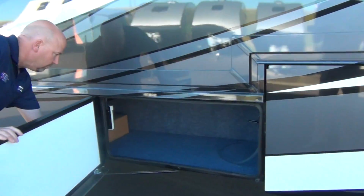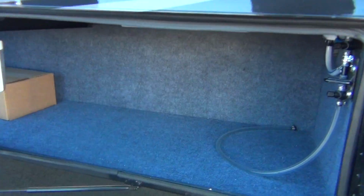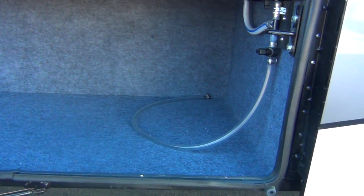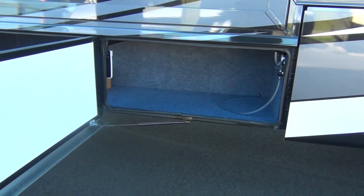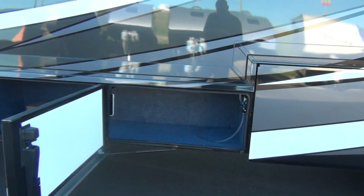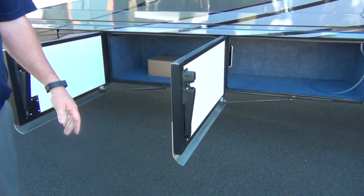All right, moving forward, again, side swing doors. You can see that hose laying there. That hose is for winterization purposes. That will actually suck the RV antifreeze straight out of the bottle, which is a lot nicer than the way we used to have to do it.